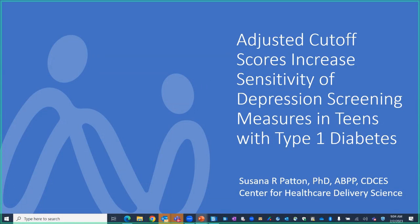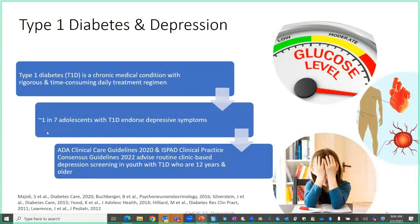So this morning, I thought I'd talk about a project we recently were able to publish data from, in Diabetes Care. It's in the November 2022 issue. And what we were looking at is cutoff scores and how to increase sensitivity for the cutoff scores for common depression screening tools that are used in youth with type 1 diabetes. All right, so hopefully you can see this.